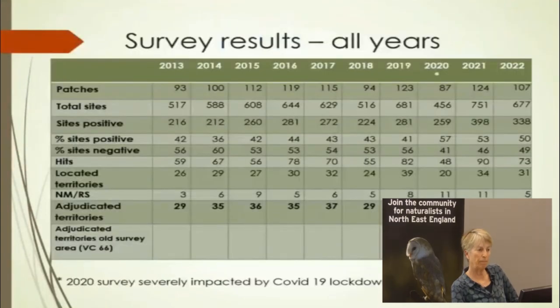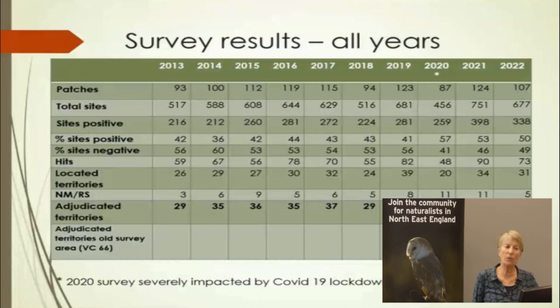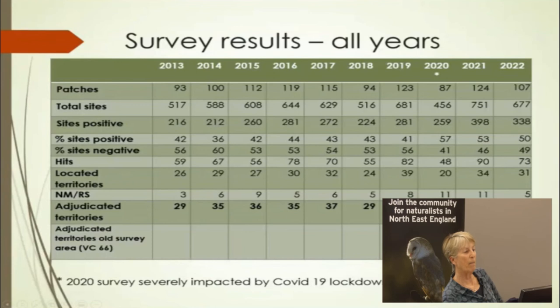So what have we found? Okay, so the results from all the years of the survey to date. The survey has been pretty much growing since the start. You'll see this is the number of patches. The exception to that, obviously, was 2020, which was severely impacted by the COVID-19 lockdown. We did still manage to do a small survey with people who were able to walk to their patches as part of their 1 hour outdoor exercise per day, but it was a much smaller survey that year, unfortunately.